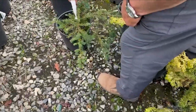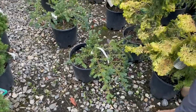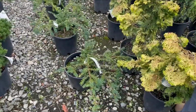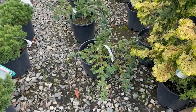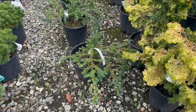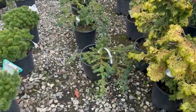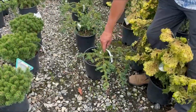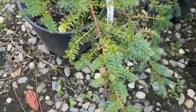I'm not sure what we have here. Podocarpus. Usually, you don't see too many podocarpus. They're on the cusp of not being hardy in our area, but they do survive, and they're pretty unusual. They have an unusual texture to the foliage. And this one here, just called Blue Gem, so it's a flat growing type.